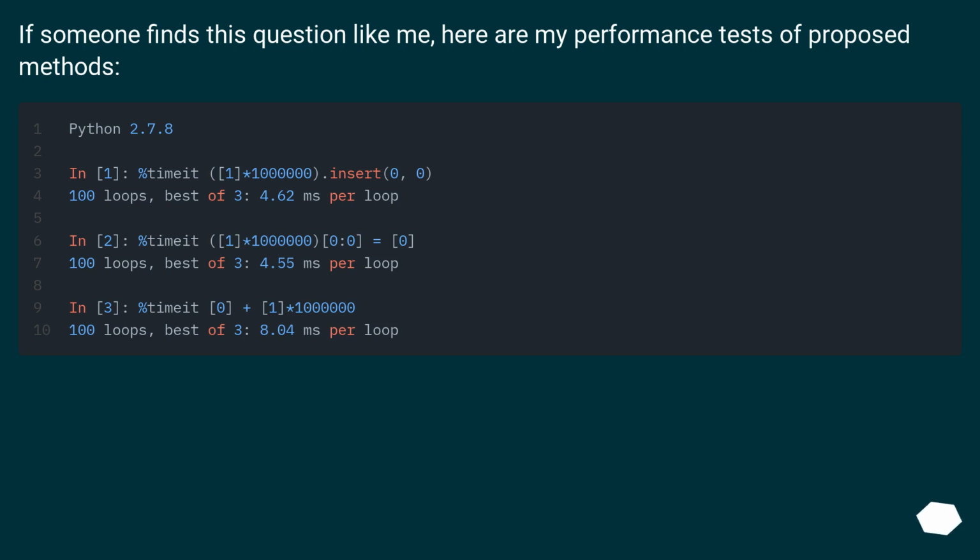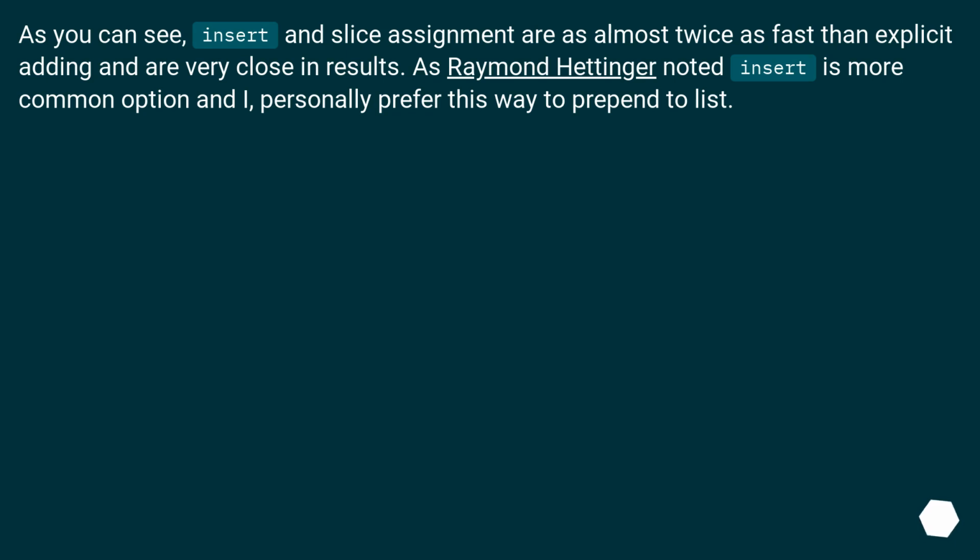If someone finds this question like me, here are my performance tests of proposed methods. As you can see, insert and slice assignment are almost twice as fast as explicit adding and are very close in results. As Raymond Hettinger noted, insert is the more common option and I personally prefer this way to prepend to a list.